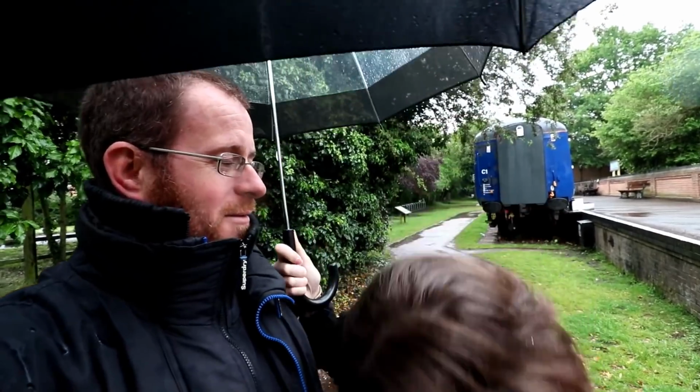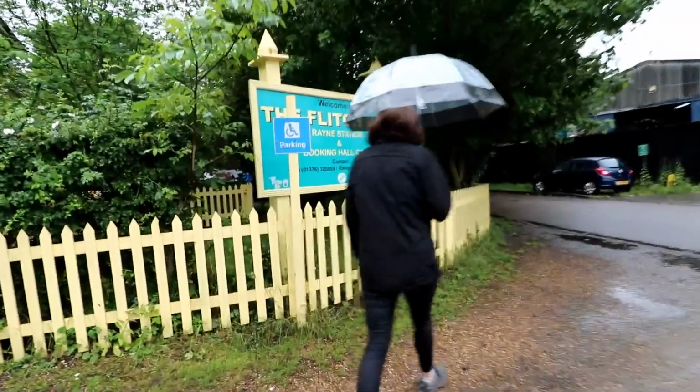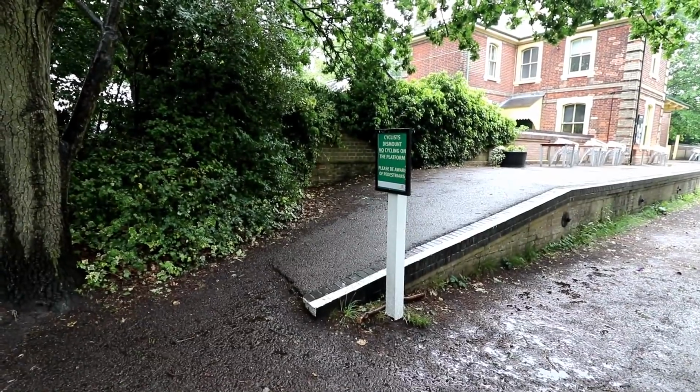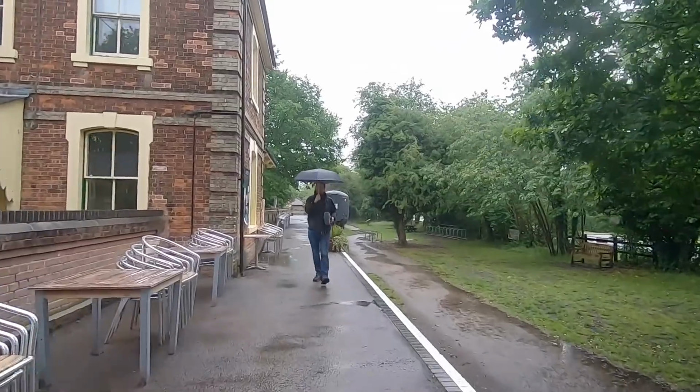Rain. Yeah, definitely raining. What's wrong with that? It always rains in Rayne. Okay, well it doesn't always rain in Rayne, but it certainly did when we were here.